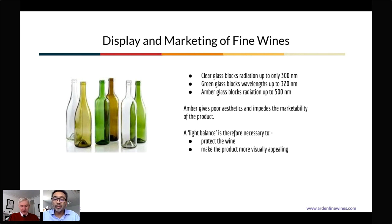Right. So we could almost say that the industry needs to find a balance of light, which allows you to both protect the wine and also make the product more visually appealing. Would you agree with that? Yes, absolutely. Green and brown glass, probably the best solutions available at the moment to give that balance of protection against light and also don't offend the aesthetic sensibilities of consumers.